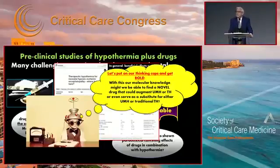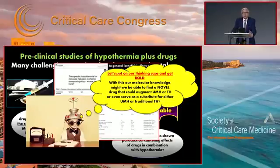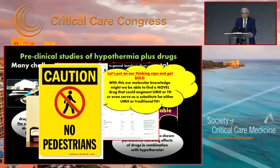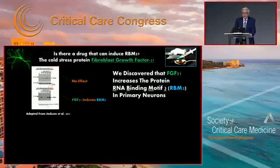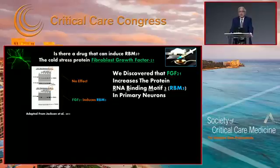But our idea, since we've stumbled on this new molecular finding, was, let's be bold. Let's not take a traditional drug and add it in and see what we can do to augment hypothermia. Can we use this molecular knowledge to really try to come up with some new ideas, not a pedestrian approach? And so we looked at a whole spectrum of various cold shock proteins. When you cool, a variety of cold shock proteins are released. Obviously, some are probably good and some may be bad. And one cold shock protein in our hands seems to have some really powerful effects on these mechanisms.